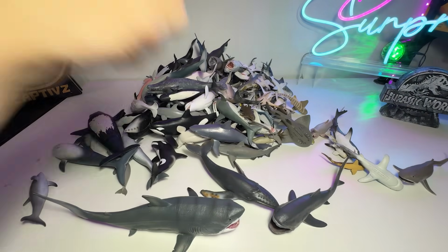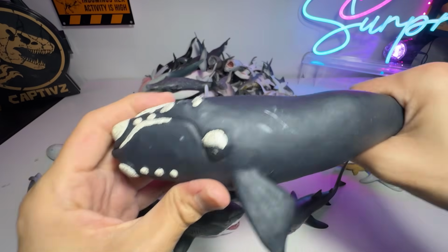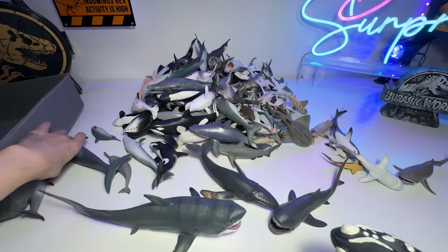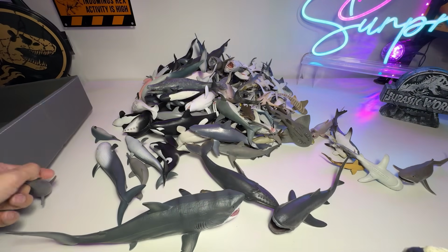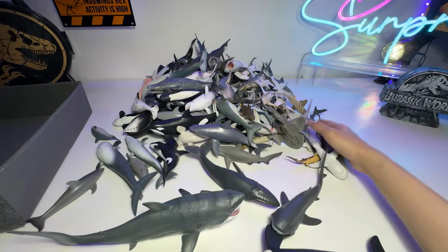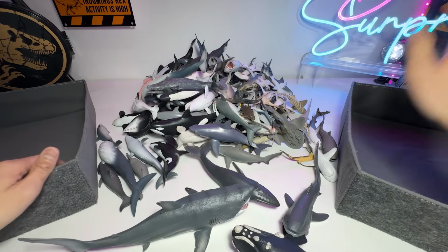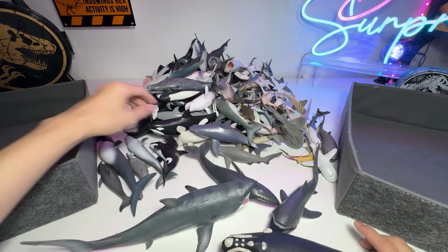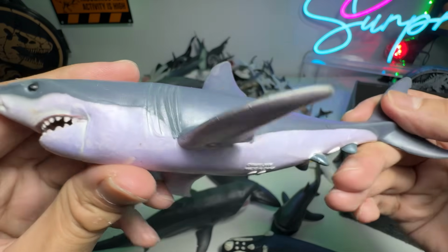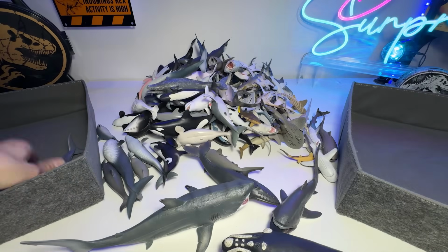If you are new here, I want to show you guys my collection of whales and sharks. I'm gonna put 2 boxes next to me, and I will be placing all the different figures into the box. Whales and dolphins into the right box, sharks into the left one. Right here, we have a great white shark from Peppo. This is a beautiful one.